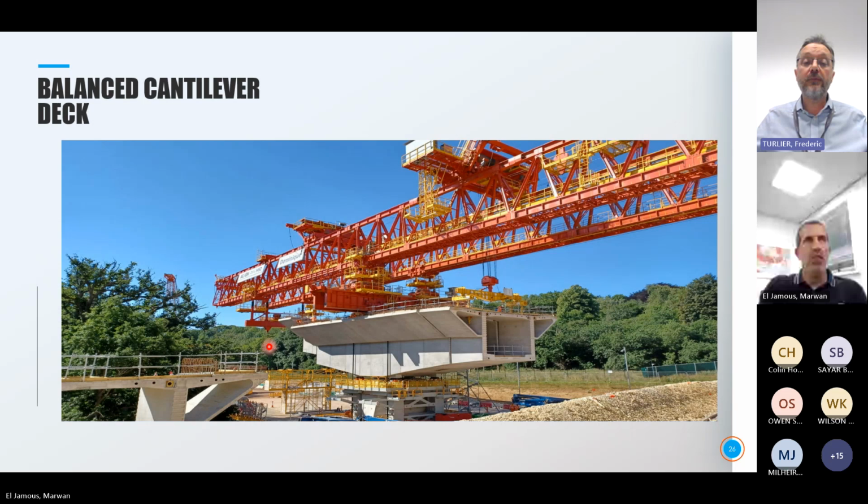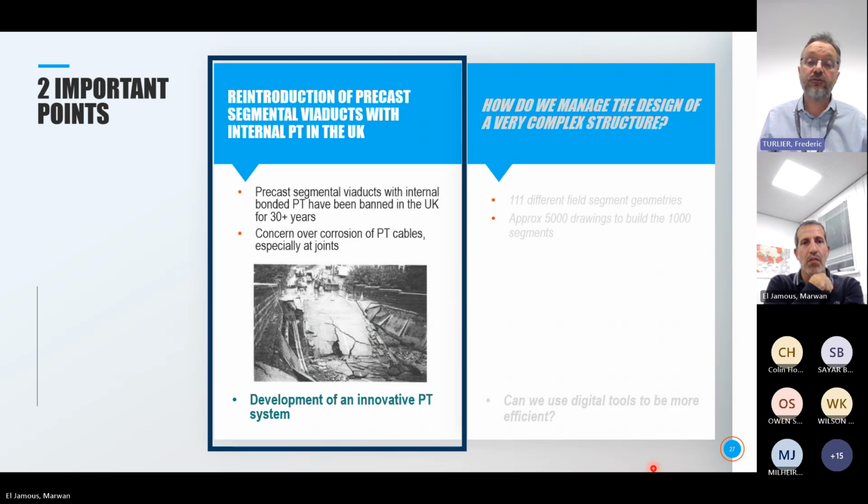So we are not building a span, but we are building from a column going half a span and half a span. And of course, on one side, you will see on other photos, it connects with the other cantilever or half span coming from the previous pier. So this is what we call the balanced cantilever construction. And it allows us to build spans, which are here, the longest spans are 80 meters. So these are very long spans that we wouldn't be able to construct with other precast segmental methods, span by span, etc. So the method to build the bridge is adapted to the span.